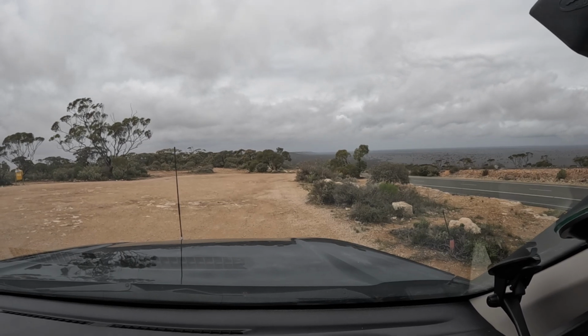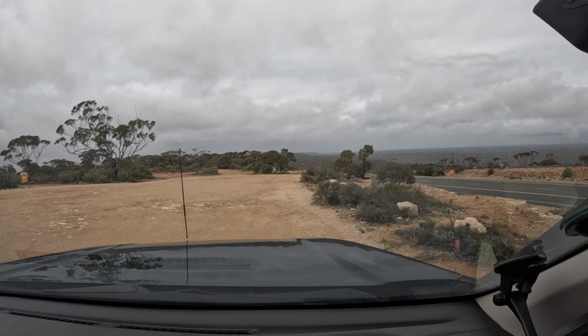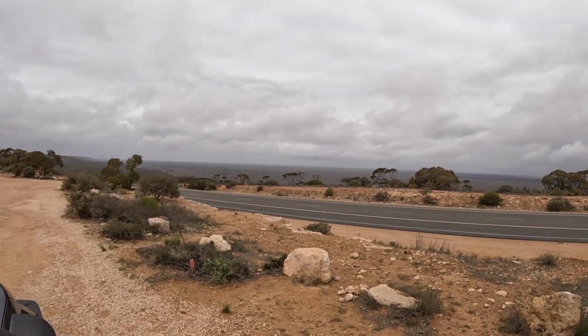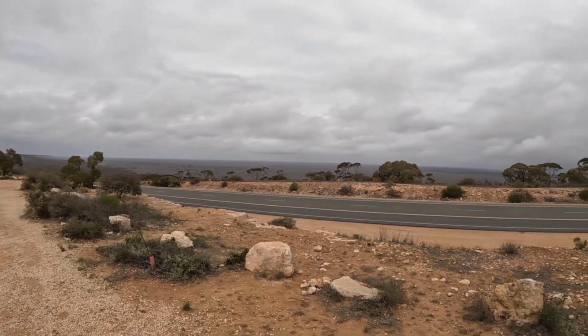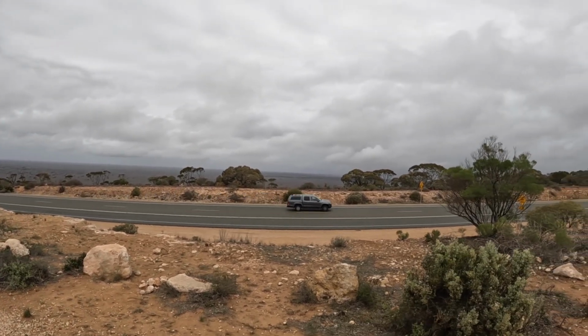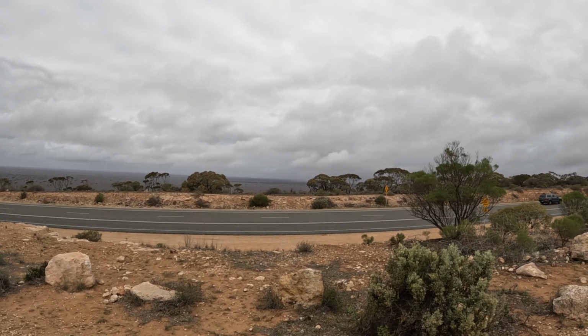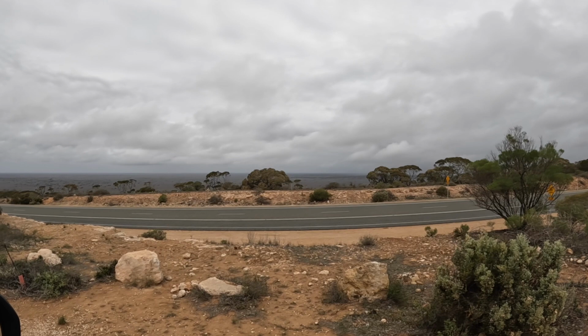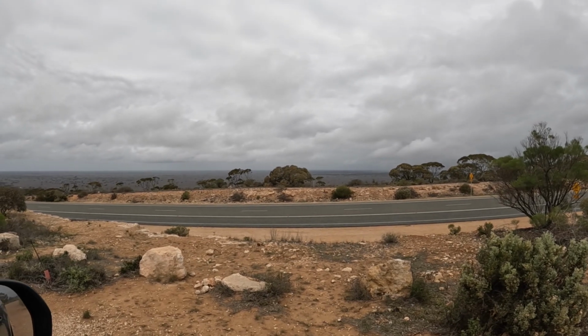Okay guys, here we are at the lookout at the top of Medora Pass. It's quite a spectacular view normally. As you can see, it's still overcast. I have been driving through bits and pieces of rain, and hopefully you can hear me over the wind. It's not that windy, but unfortunately what wind there is, I've been punching into it virtually the whole way.